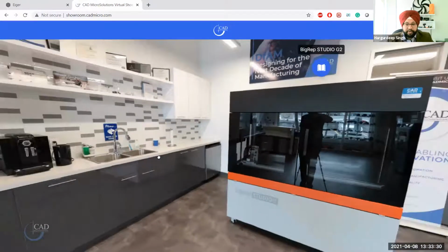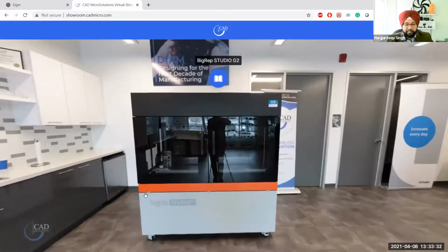This is a BigRep printer. This is a smaller one of the BigRep. This is a company out of Germany. They print 0.5 meter by 1 meter by 0.5 meter on this studio machine, and then you can do a meter by meter or bigger. And what this BigRep technology allows you to do is real size parts that would be really difficult to machine otherwise.